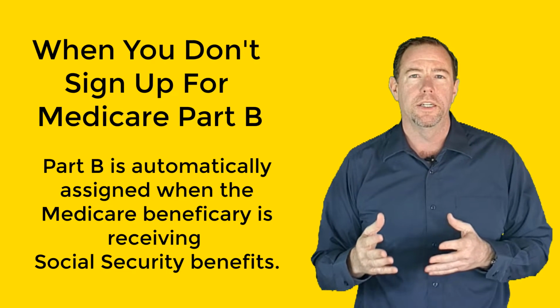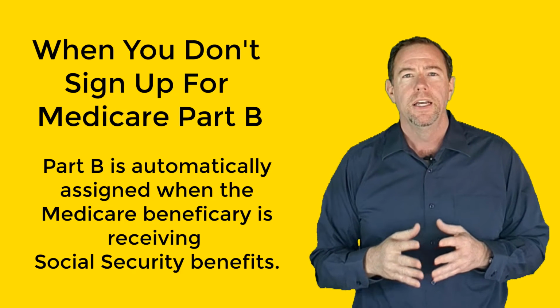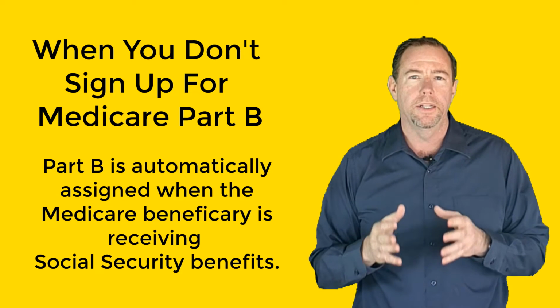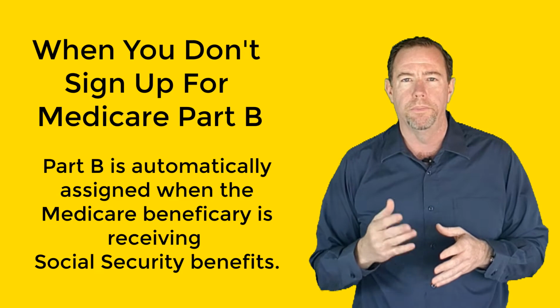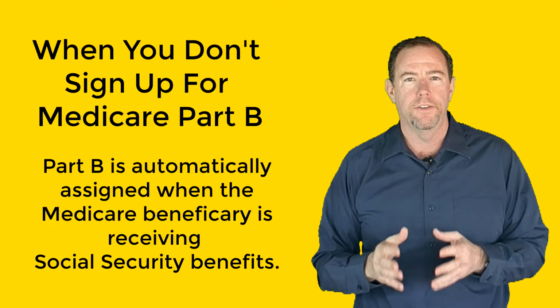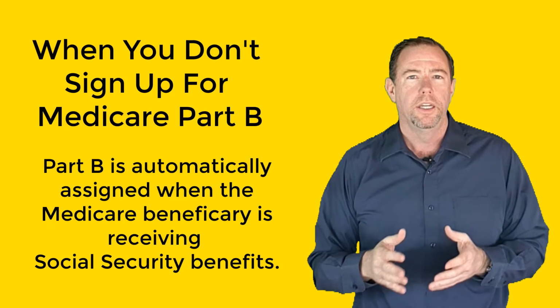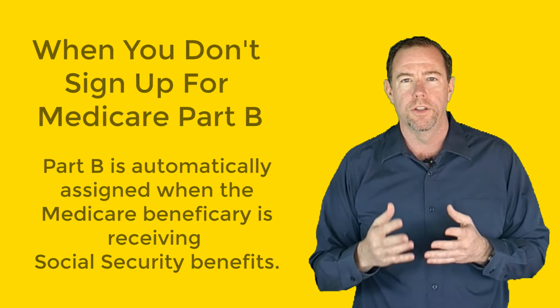What happens is, if you start drawing your Social Security benefit before you turn 65, the government will automatically enroll you into Part B of Medicare on the first of the month when you turn 65. Or it will enroll you a month early if your birthday is on the first of the month.